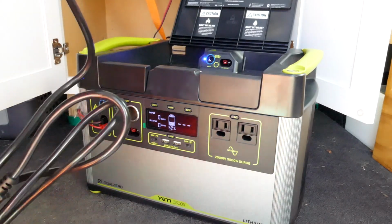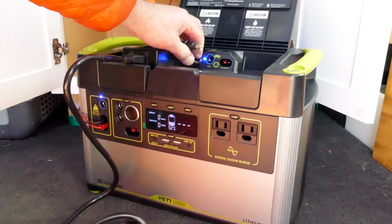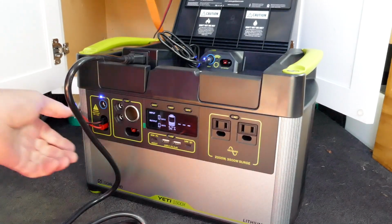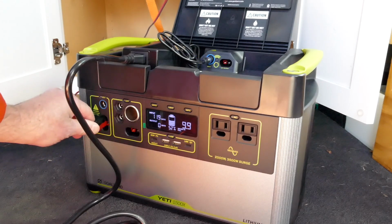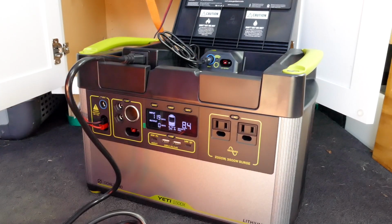So now this is actually plugged into the cord right there, and I'm going to plug this in, see if I get 120. I'm getting nothing, so I'm going to unplug this. And now I'm getting charging up to probably 119, 120. So theoretically, I should be able to plug the solar panel in and get charging of more. Like probably 17 watts more, and it goes to 0.